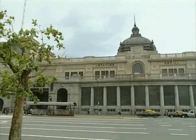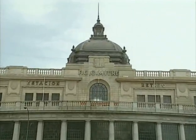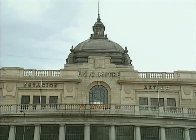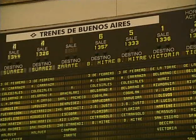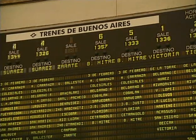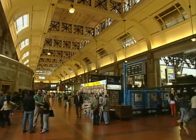This isn't a palace, but Retiro station in Buenos Aires, the largest and most imposing station in the whole of Argentina. We're in Buenos Aires to meet two more Märklin insiders, but first of all we plan to do a bit of sightseeing at the station, in the city and among the crowds.